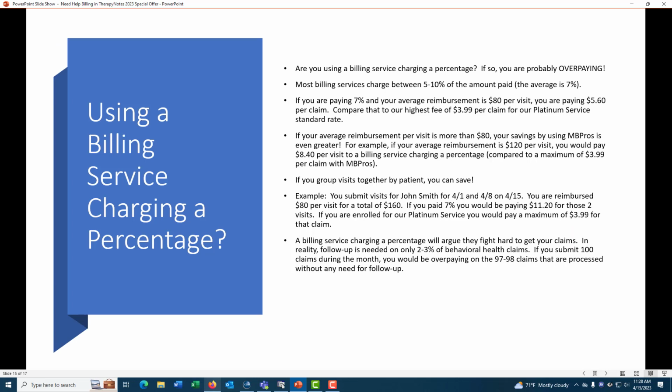Are you using a billing service charging a percentage? If so, you are probably overpaying. Most billing services charge between 5 to 10% of the amount paid, with the average being 7%. If you are paying 7%, and your average reimbursement is $80 per visit, you are paying $5.60 per claim. Compare that to our highest fee of $3.99 per claim for our Platinum service standard rate.